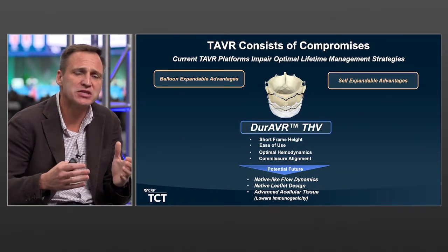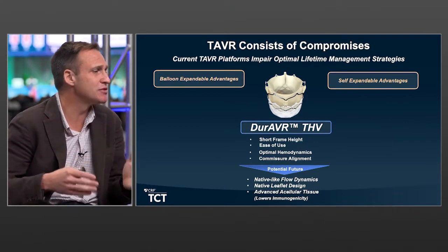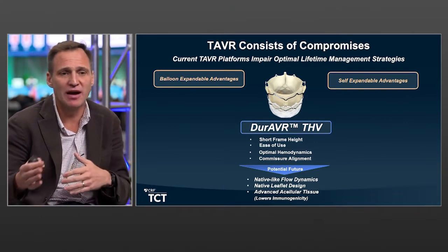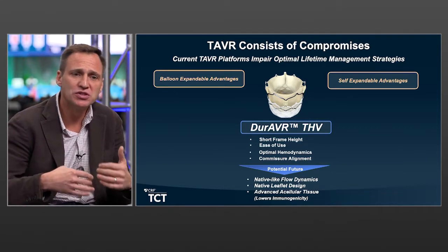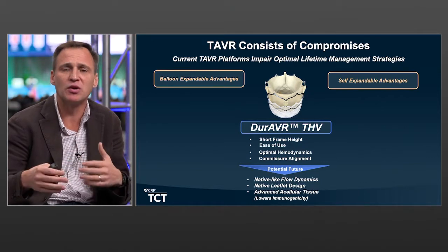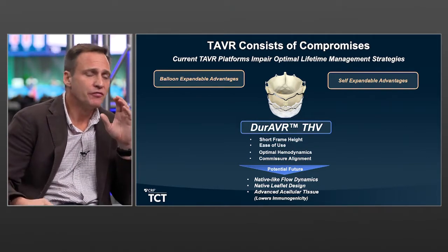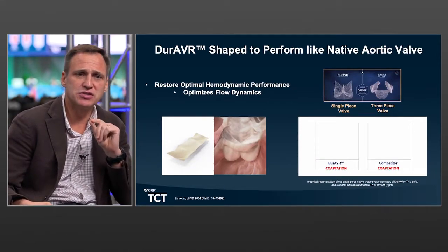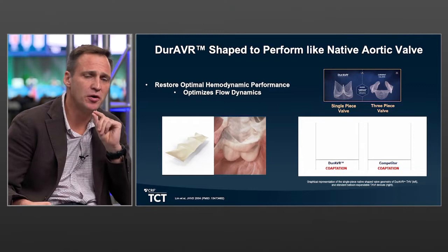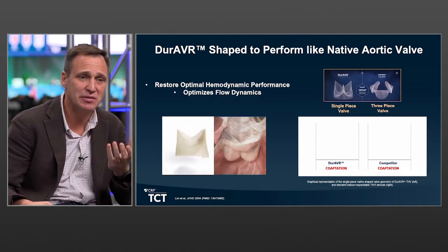What is the implication of having almost normal-like flow dynamics? What happens when the leaflets are much more like the native human valve? And additionally, there are implications on the tissue itself, which is an advanced acellular tissue that we think will lower the immunogenic response. And so, for context, what DurAVR is, it is unique in that it is not 3 pieces of tissue. It is a single piece of bovine pericardial tissue that has been shaped to mimic the native aortic valve, as you can see in this image here.